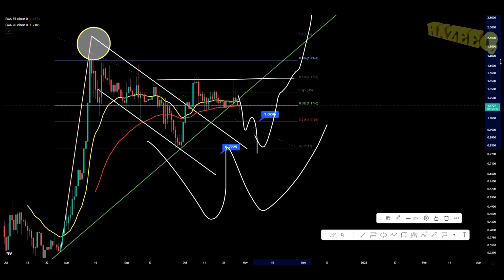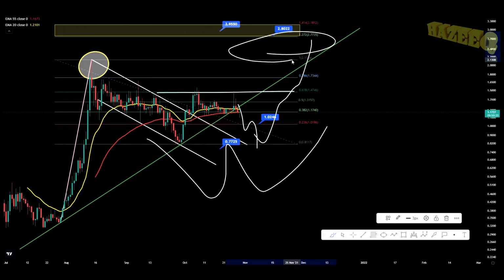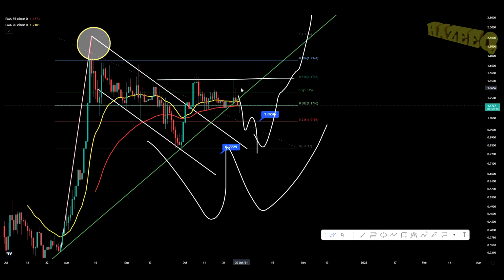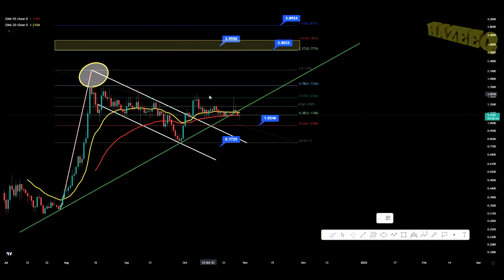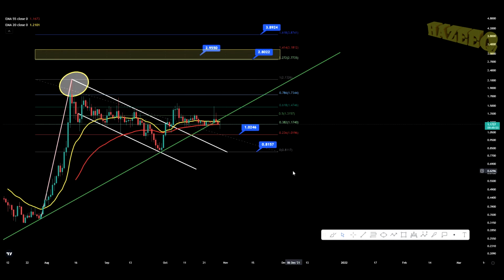You break up and you pretty much have some targets to the previous highs, right? Let me just do a hypothetical over here. If that is your neckline, that would be your bottom, right? Pretty much above the swing high would be your target from the double bottom pattern. But I don't want to see the double bottom pattern play out, because it would mean that we'd have to come all the way down to 81 cents, and that's not very good, right?